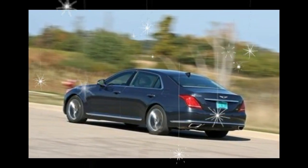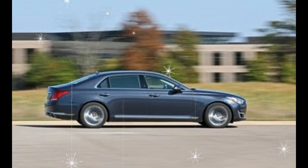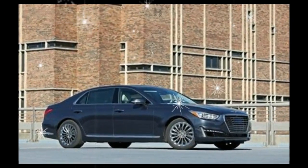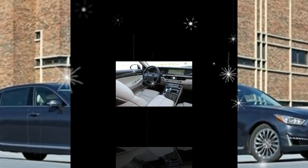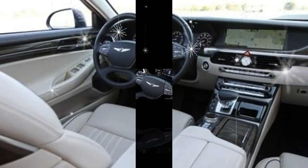An all-new model for 2017, the G90 is truly Genesis's, well, Book of Genesis. It officially launches Hyundai's luxury brand as a standalone entity, along with the midsize G80 sedan and, soon, the compact G70 sedan. Trims and options we choose.